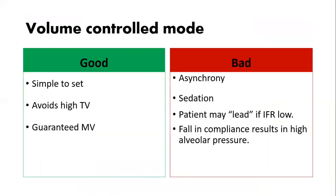So what are some of the good things and bad things when it comes to your volume-based mode? It's easy, it's simple to set, it avoids high tidal volume, and the one thing, especially with these patients with very poor compliance, is you can guarantee an adequate minute ventilation. The bad thing is it's often associated with quite a lot of asynchrony and discomfort, and the patient requires quite a lot of sedation in your volume controlled mode. The patient may lead your ventilator, especially if your inspiratory flow rates are too low. And remembering that a fall in compliance, when we remember that equation, will result in dramatic increases in your alveolar pressure.